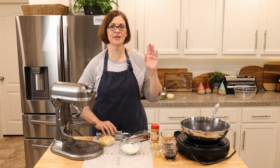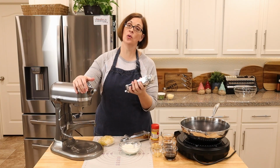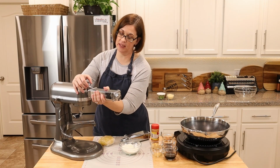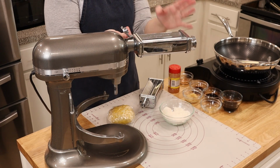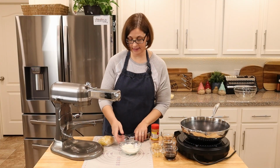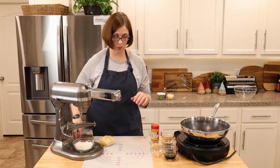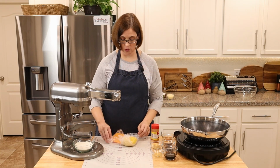All right, I have just put a pot of water on to boil. These homemade noodles will only take about 60 to 90 seconds to cook completely. So I am going to install my little KitchenAid roller. I'm going to turn it to 1. And I have my flour nearby and my noodle cutter as well. And it's time for us to get our pasta out and rolled.